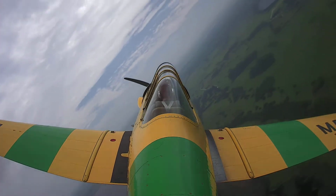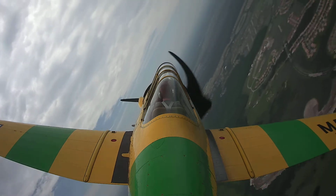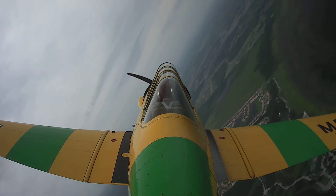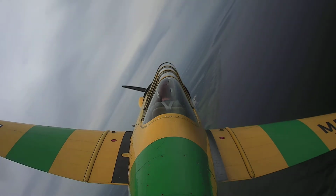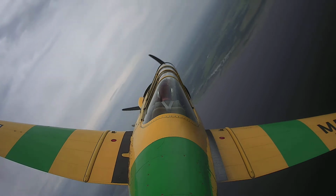I'm going to roll it into a 60 degree bank. Nice and light on the controls there for me. Going to take it all the way around, keeping the aircraft level at 2200, coordinated with our feet. And most importantly, we're looking outside. I want to make sure there's no other airplanes out here.